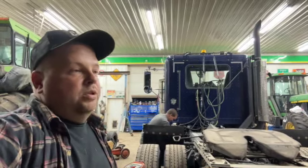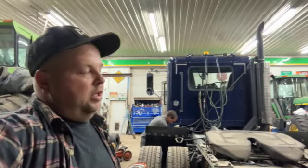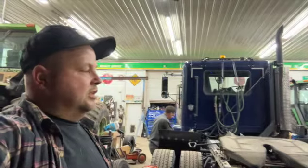Anyways, we thought originally we were going to have the time to fix this, throw it in the shop, pull the tranny back, put a new clutch in it. We're just out of time, so we're going to take it to a dealer.